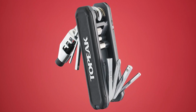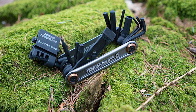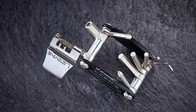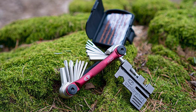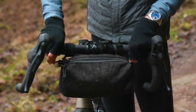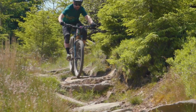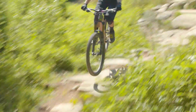Most larger multi-tools will have more than just hex keys, so they should be able to help you get out of trouble in the wild. For example, most come with screwdrivers, tyre levers, and some will even come with a chain breaker. So rather than stuffing your bike bag or backpack with every size of hex key in the shed, you can just pack that one smart, compact multi-tool. Because nobody likes to sound like a bag of nails rattling down those trails or potholed roads.